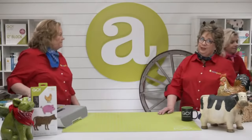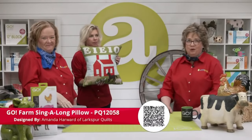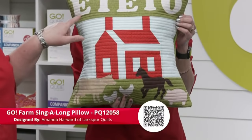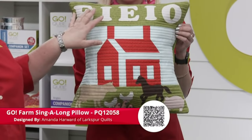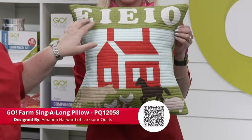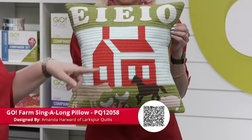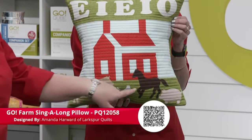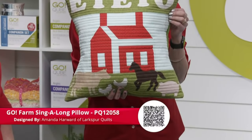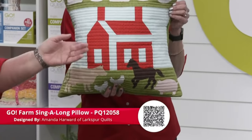Oh, this one. This is super cute. This is the Go Farm Sing-Along Pillow by Amanda Harward of Larkspur Quilts. Amanda, this is adorable. So this is actually the Carefree alphabet. It has uppercase and lowercase. Again, a great way to use your scraps. And the little animals, again, the horse. And she just quilted over the top of those shapes. Fabulous. This is definitely a weekend project, so you could make this.